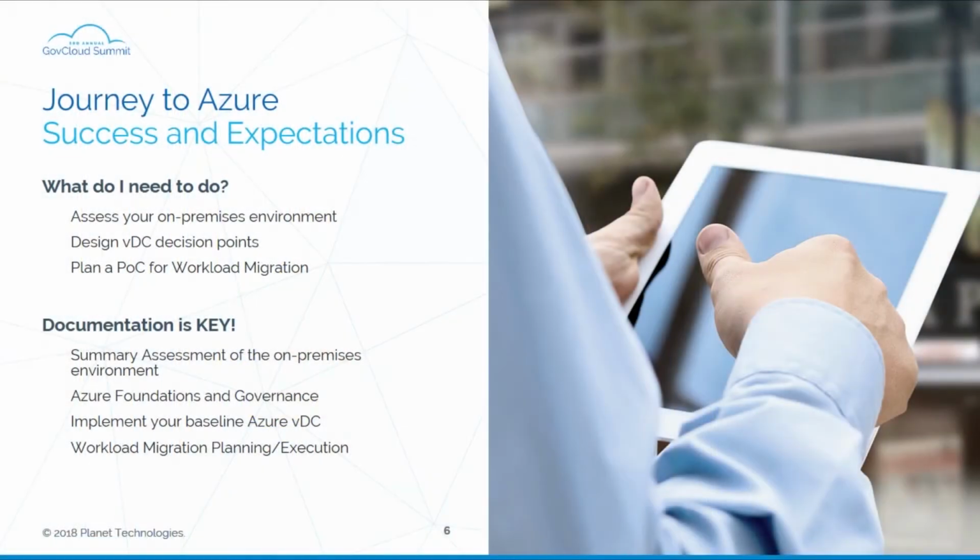Realistically, when we journey to Azure, the success and expectations that are needed center around assessing our on-premises environment, designing that virtual data center, and finally planning that proof of concept workload. But the thing that most customers realize is that documentation is absolutely key and critical. Within Azure, there are so many different options. Within cloud compute in general, there are so many different options that we need to document.